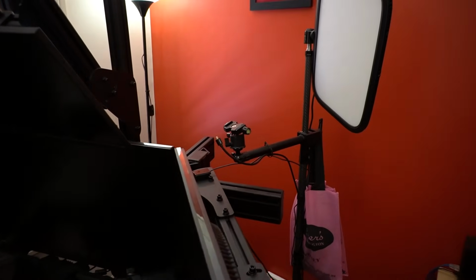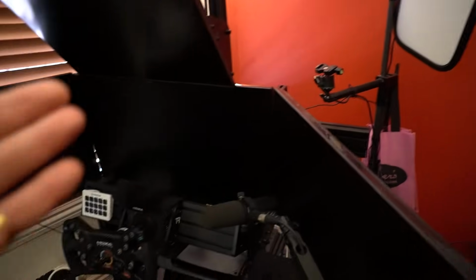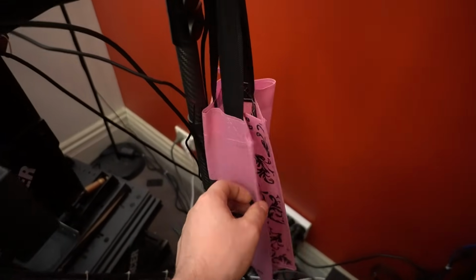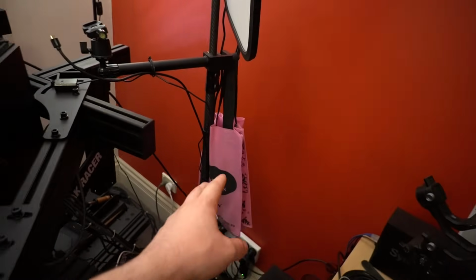And that means it can run as a webcam essentially into OBS. And so whenever I record, it doesn't have to be taken to the memory card. It just goes directly onto the PC. This bag is just full of scrap metal bits because the camera weighs this down a bit too much and tilts it, so that's kind of just there as a sandbag.